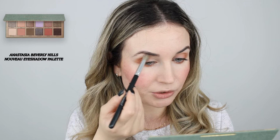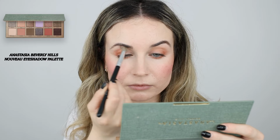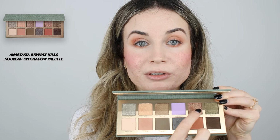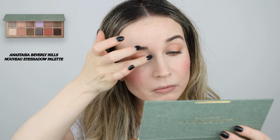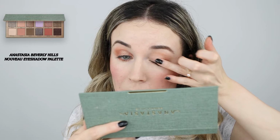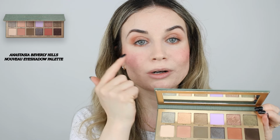Blend everything with a clean brush. And I really like this gold shimmer from here called Lily, so I'm going to put this all over the eyelids. Okay, this glitter shade is gorgeous, and I'm going to put this one called Peacock on my lower lash line.